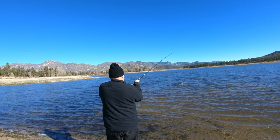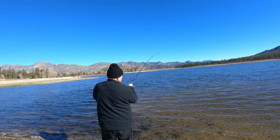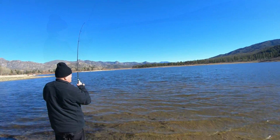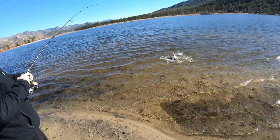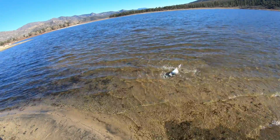Oh, so you cast this one out far. This looks like a big one. This is a good sized fish too. You feel the weight on it. Yeah, I can see him. He looks decent. These are Mount Lassen trout, by the way. Oh, this is a good one. Fat fish too. Look at the size of that. Oh, this is a nice fish.